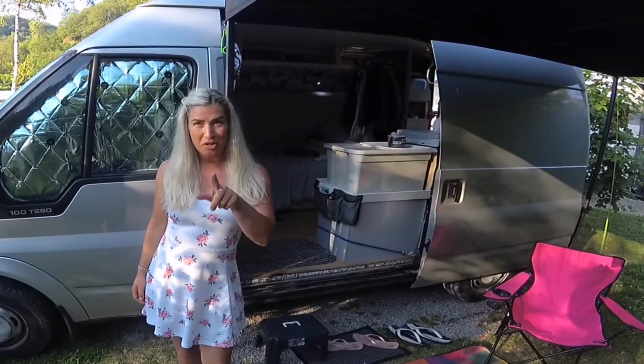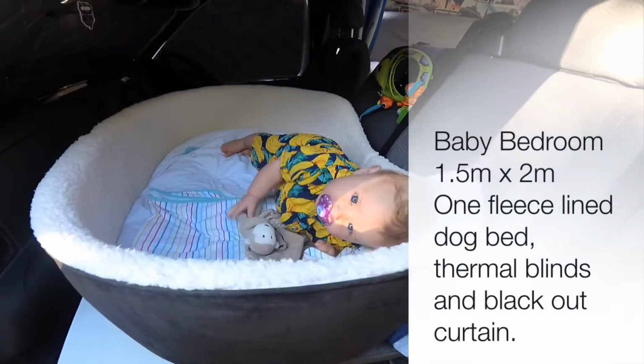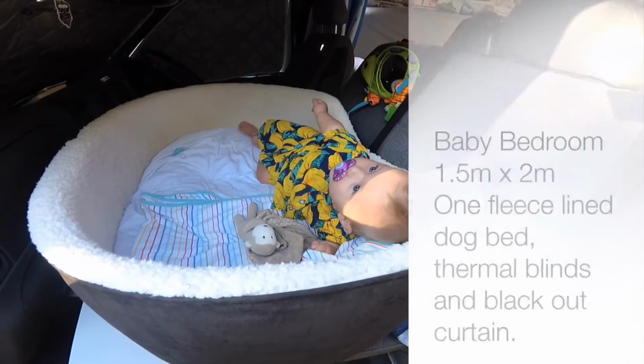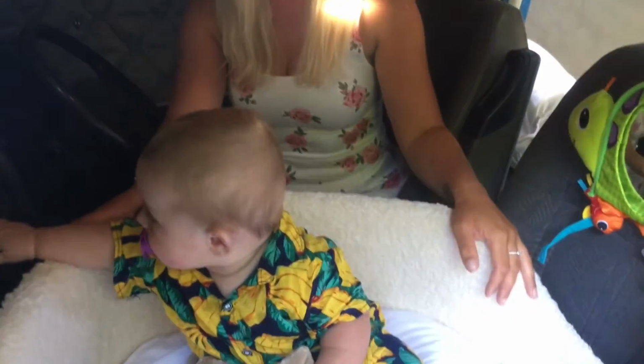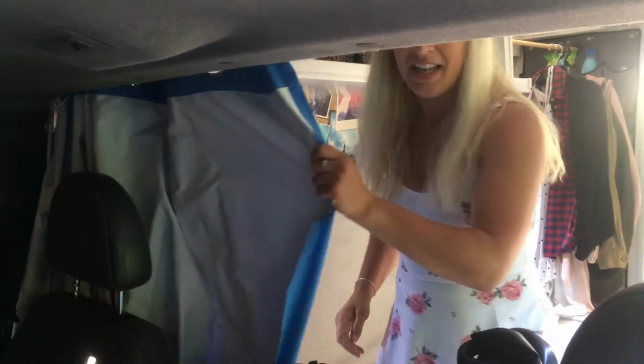The next room I'm going to show you is where the magic happens. Welcome to George's bedroom, or formerly known as the front of the van. As you can see, George sleeps in a dog bed because one, it fit the van, and two, it's blinking comfy. And we purchased some thermal blinds, and these allow us to one, regulate the temperature for George, and two, give us some privacy. So when the magic happens and George falls asleep, Mummy and Daddy can finally get some privacy. See ya!